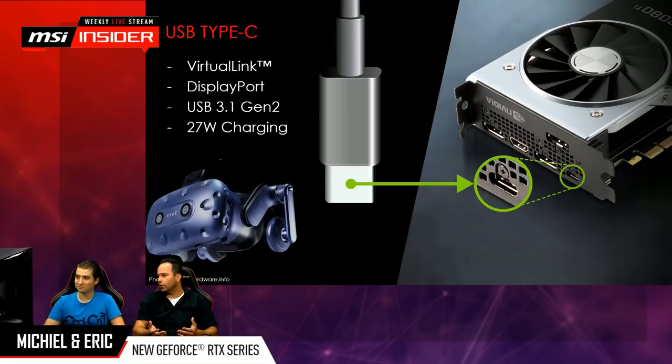USB Type-C. Also a very important, big step. We already showed this at Computex earlier this year, because it makes sense. Type-C is a very advanced connector. Yeah, it's very versatile. You can do so many different things, as you can already see on the slide. You can do display output, but also data transfer and even charging your device.